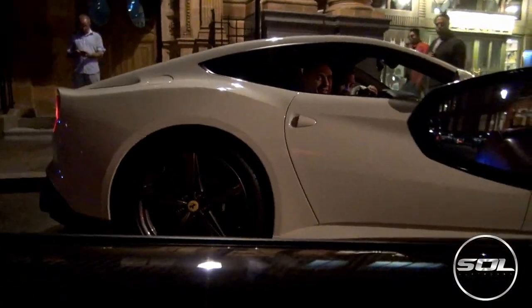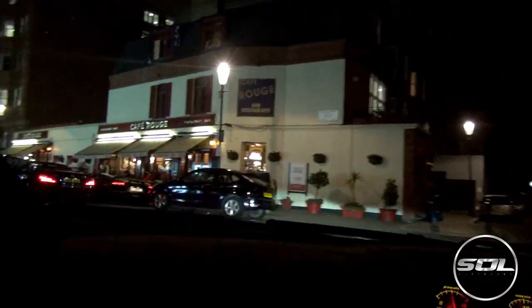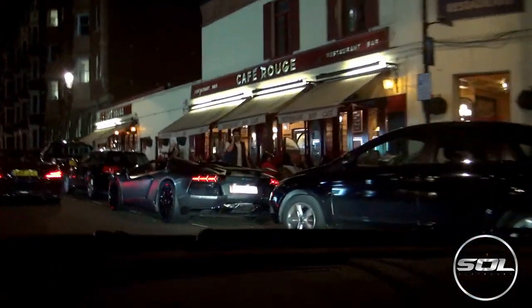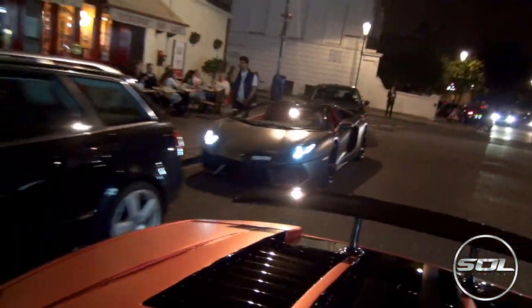F12. Look at that. Should we let him go? Yeah. Now we're cruising. There we go. Oh, there's another Aventador parked up. Oh, no, he's going right. We'll let him go. We'll go left. There you go, there's that Aventador. It's got a Mansory wing on it. Let's get out. Nice, that was a good shot. We've got a photographer.